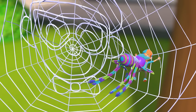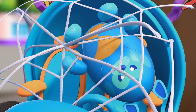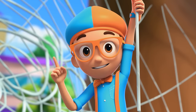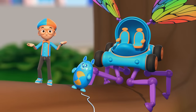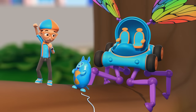Whoa! The sticky part is for catching bugs to eat. Your web is beautiful and useful, Spencer. And you answer my question. How do spiders make their webs? They use super strong and sticky silk strands to create a web with a cool circular design. Upload answer, D.BO.